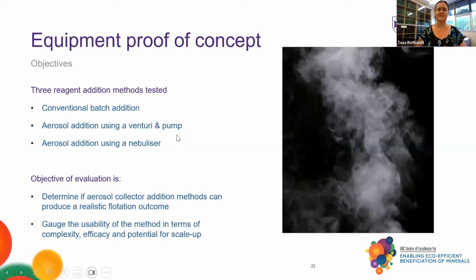So to do this, we tested 3 dosing methods. The first one being the conventional way of dosing collector, and then we tested aerosol addition using the aerosolization methods we're evaluating. The objective of this evaluation was to determine whether the methods can produce a realistic flotation outcome, and as well to determine the usability of the methods in both the lab and the potential for scale-up.